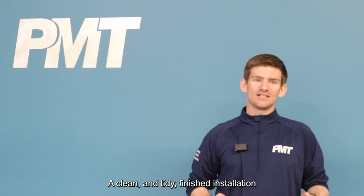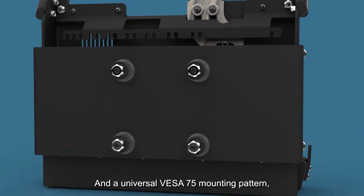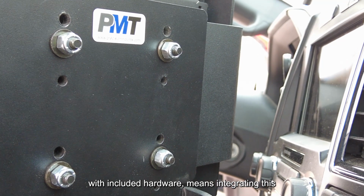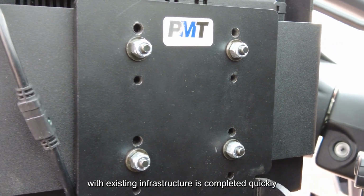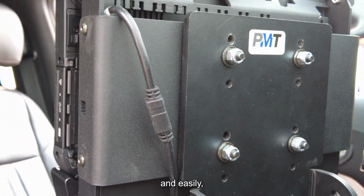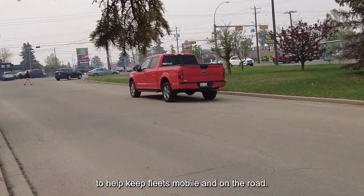A clean and tidy finished installation is completed with the aid of an integrated cable management tie rail and a universal VESA 75 mounting pattern with included hardware means integrating this all new rugged docking station with existing infrastructure is completed quickly and easily, minimizing vehicle downtime to help keep fleets mobile and on the road.